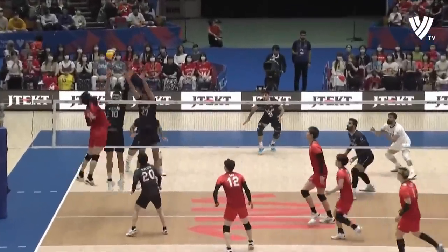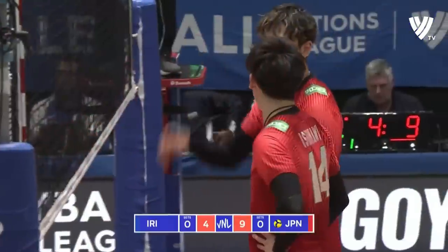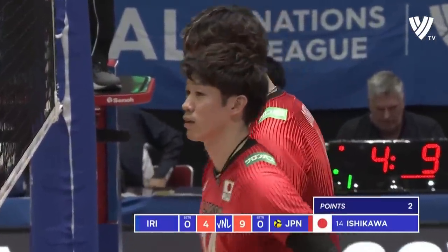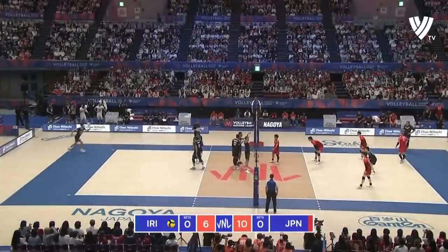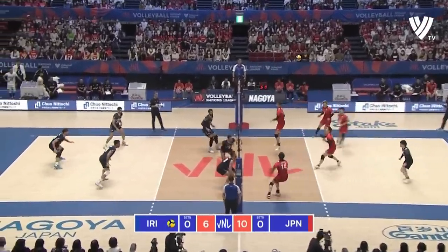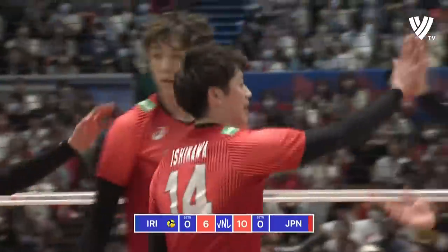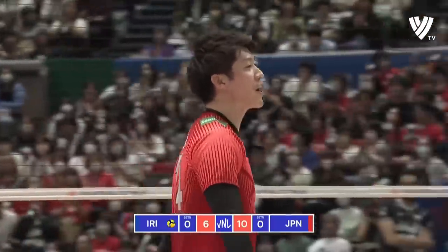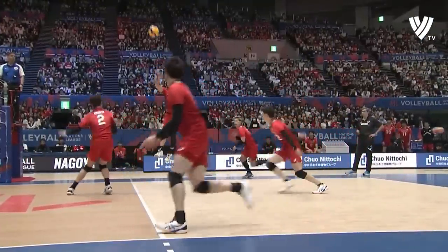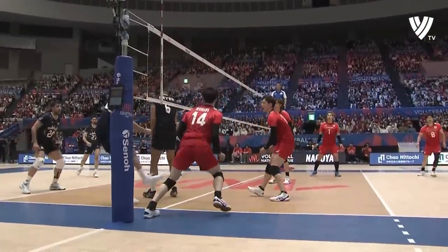Now, middles train this because sometimes we get in awkward situations in transition, and the middle blocker, well, they're in the middle of the court. So, point. Good skill set Ishikawa has. You'll find solutions. Finding solutions in uncomfortable situations.